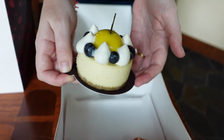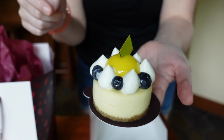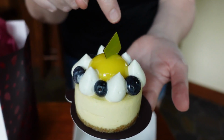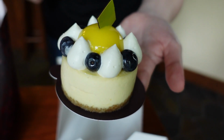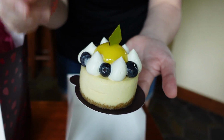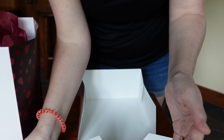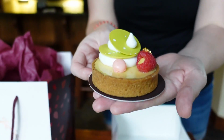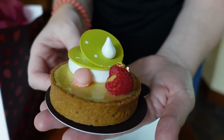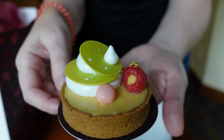So I got the lemon and blueberry cheesecake. It's called something like New York Street Cheesecake. It has a lemon curd on top, and then little vanilla meringues, and then little beautiful blueberries. This looks so good. I couldn't decide between that and the key lime pie, so I got the key lime pie tart. Oh man, look, it's got gold on it. It has raspberries and a little teeny tiny macaron.